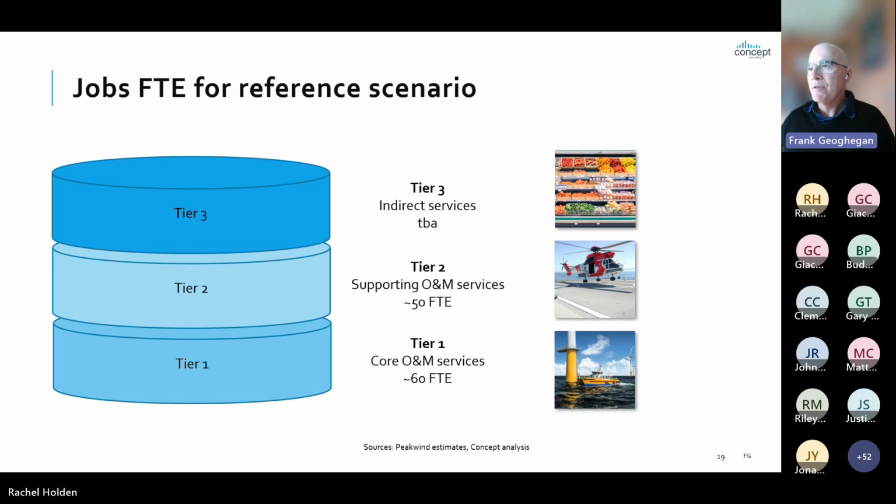When you add all this up, there was a tier 1 O&M full-time equivalents of about 60 FTEs. On top of that, we've estimated another 50 FTEs for O&M services. And then on top of that, the indirect services are going to give us another 65 odd. So all up, we know from recent work that we have about 190 FTEs involved in the project. Can we go to the next slide?